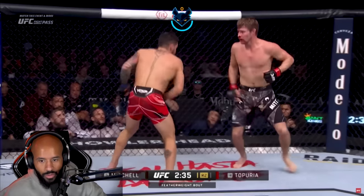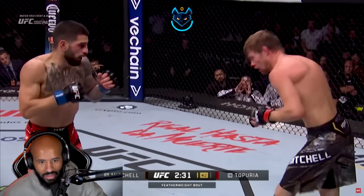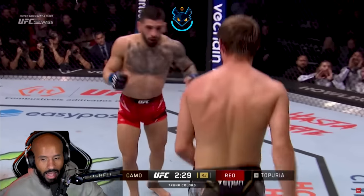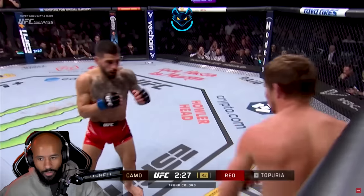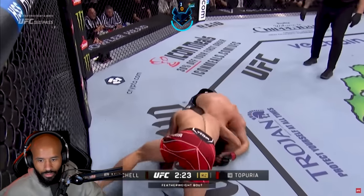He's going to let go, and this is where he loves to be. He loves right here when he gets his boxing range. Look at that head movement. That's the biggest thing for him. He gets in a head movement, and he does a good job of not getting hit with the elbow. Beautiful right hand. He misses. Look, beautiful uppercut again.